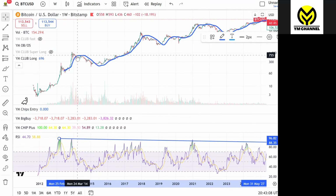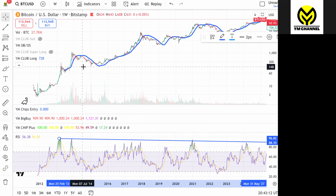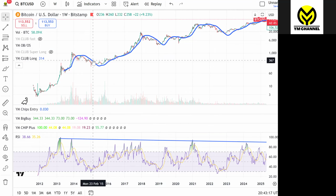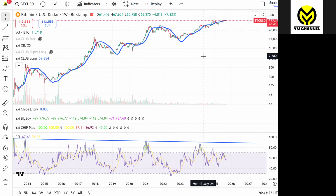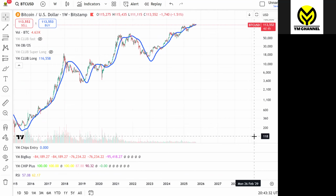And here, around the peak is November 2013. What happened is they changed the direction of the blue. It's very clear. This is the top area. And have we changed the direction yet? Not yet. Okay. So this is something I want to give you a bit more confidence.